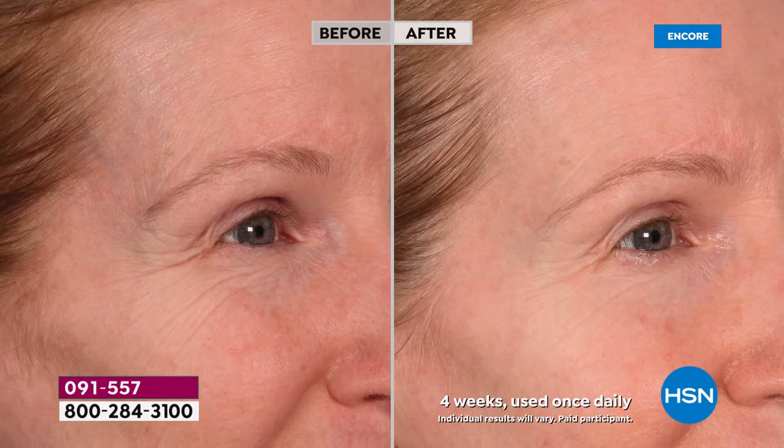Look at her overall complexion. It improves the skin tone. It gives you brighter, smoother, more vibrant skin. Then I love to look at the cheek area where you can see her crow's feet have extended down into the cheek line. Look at the before. And now look at the after. The lines and the wrinkles are visibly smoother. Her cheek actually appears plumper, like it's lifted.